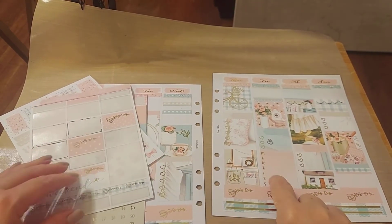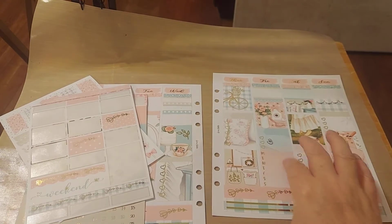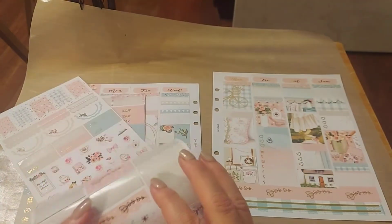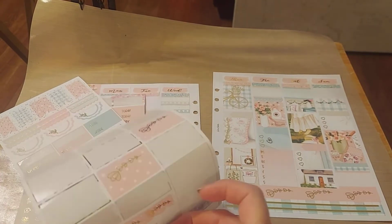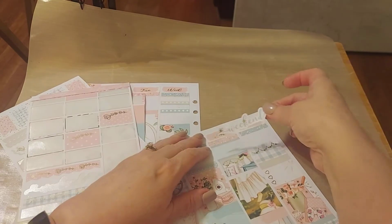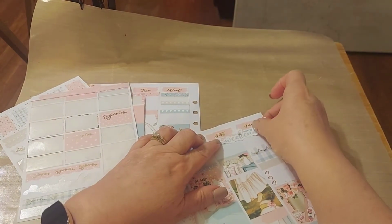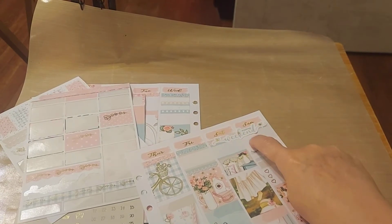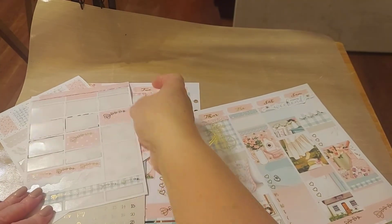Usually I use that for menu planning, but I think I'm going to be working on schedule. So I'm going to put that there for schedule because this is my work planner. Now I want my weekend sticker and I did not get it on here. So let me see here. I think I could just come across here. Yeah, that's cute. I like that. I may have to lift it up to put something in there, but we will get there when we get there.